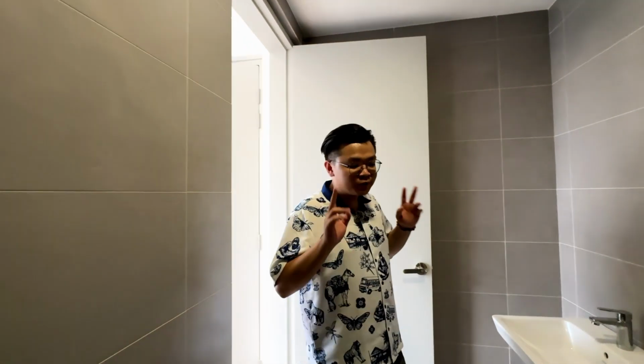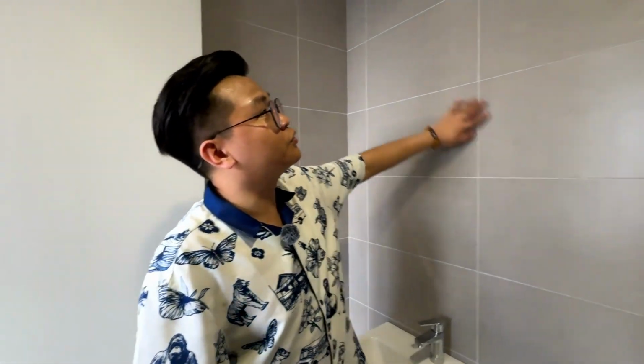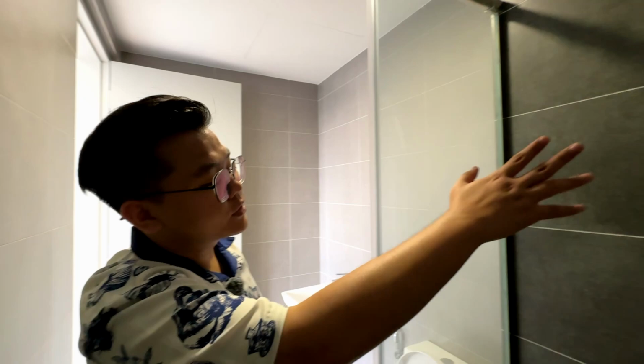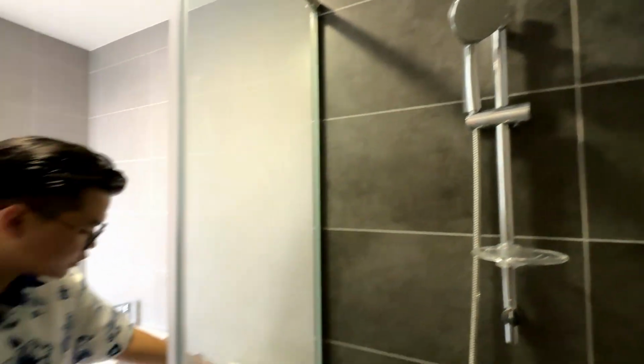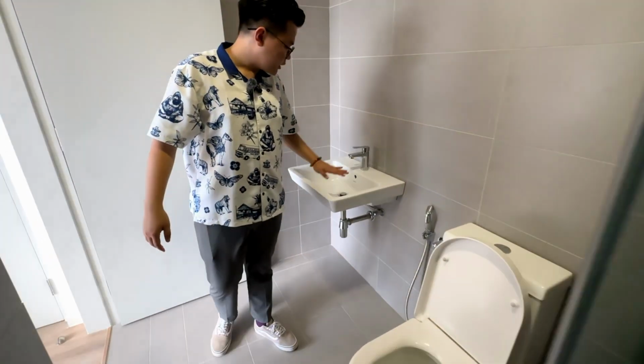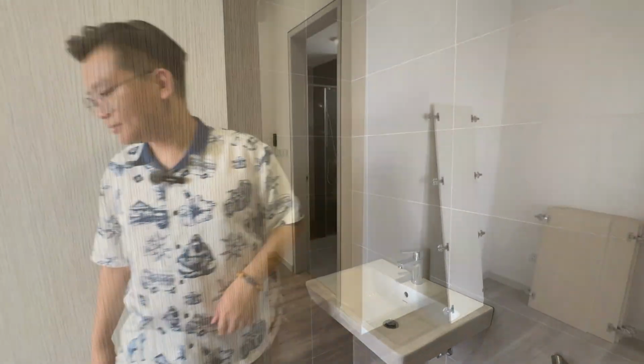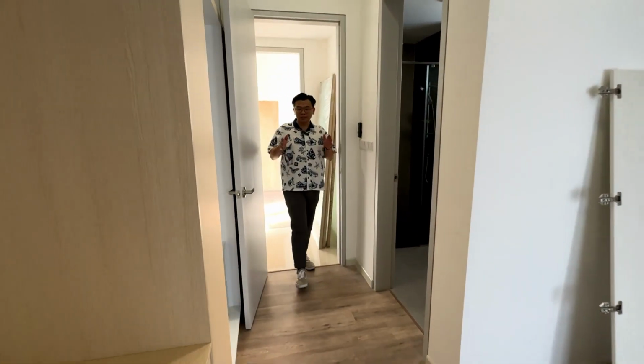Okay, this is the bathroom of bedroom 2. It's nice that it's fully fitted, with full height wall tiles, and nice floor tiles with also a step-free ramp, and a shower screen. And the shower head, toilet bowl, sink, and tap are all by Johnson Swiss. Okay, we move on.